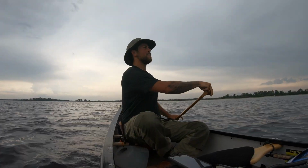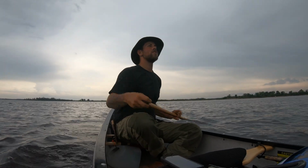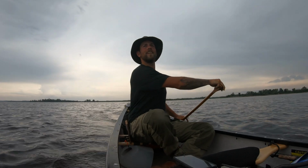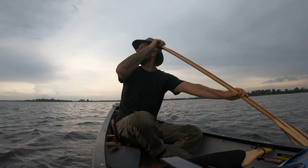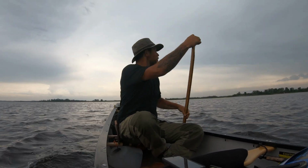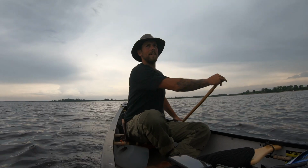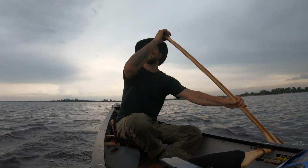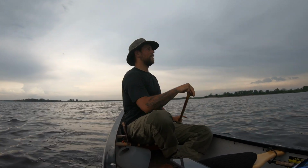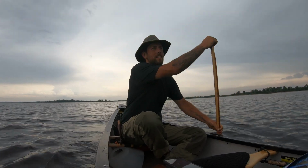Ahead of me here is that storm still brewing, and partially it seems to be vanishing and seems far away, but I've got to be careful, so I'm sticking close to the shoreline. You can see the shoreline behind me here, and I'm probably going to stay within 500 meters to a kilometer tops, and that's what I'm going to do for the next week.